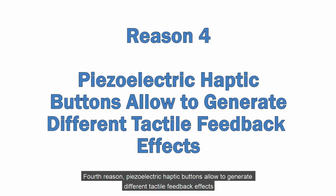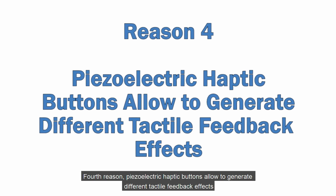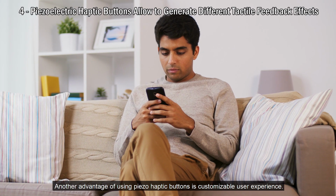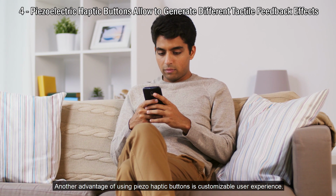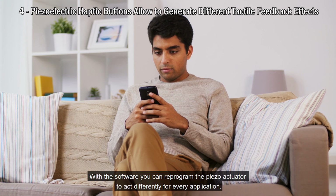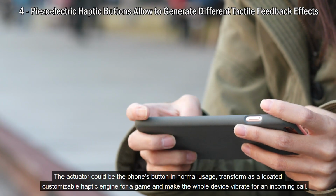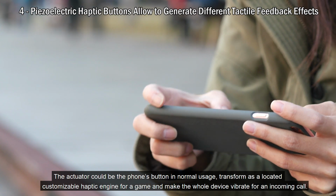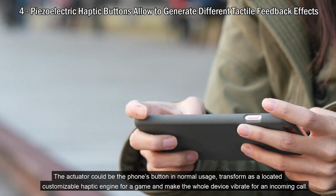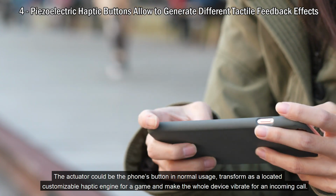Fourth reason, piezoelectric haptic buttons allow to generate different tactile feedback effects. Another advantage of using piezo haptic buttons is customizable user experience. With the software, you can reprogram the piezo actuator to act differently for every application. The actuator could be the phone's button in normal usage, transform into a localized customizable haptic engine for a game, and make the whole device vibrate for an incoming call.